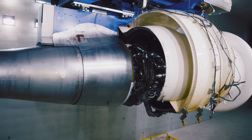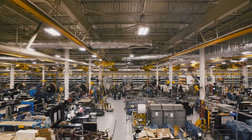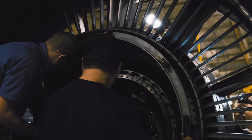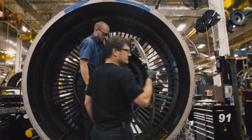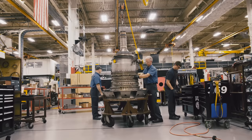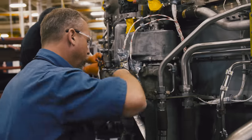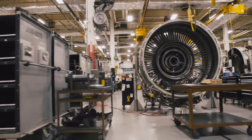Engines need testing after they've been in for maintenance or rebuilding, which for Delta happens here at its tech ops facility in Atlanta. Technicians and engineers can dismantle and rebuild the many engine types that power the Delta fleet. Mechanics repair or service everything that needs it, down to the smallest part. And then the whole process runs in reverse.